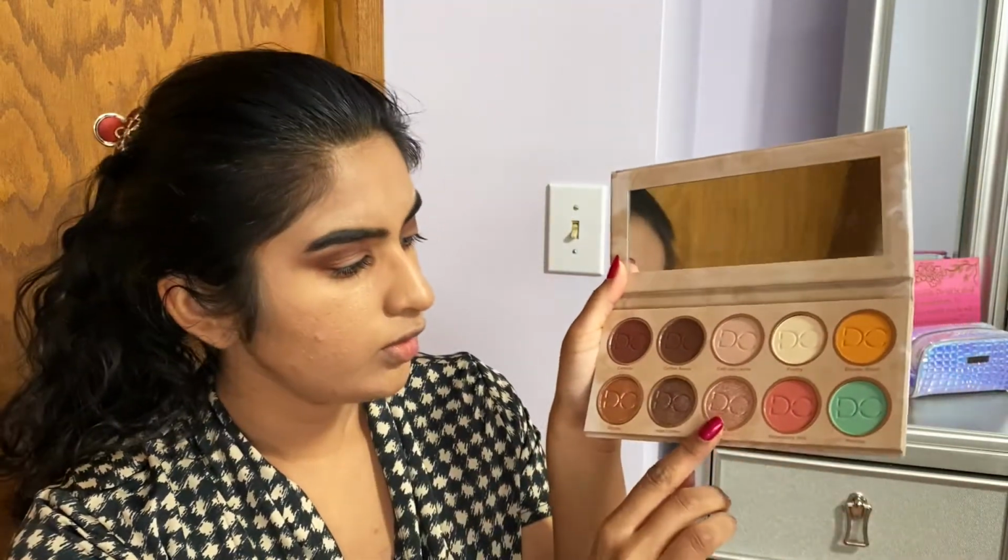And next I'm going to use Frappe here. This is maybe like a champagne color. I'm just gonna put this all over the center and inner corner of the eyelid. It's so pretty. Honestly, you could just go out like this, but this color was calling me.